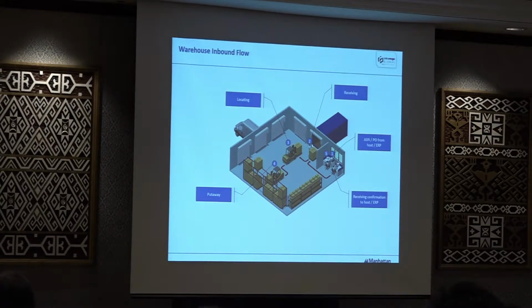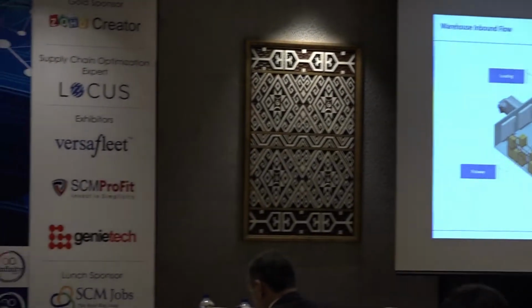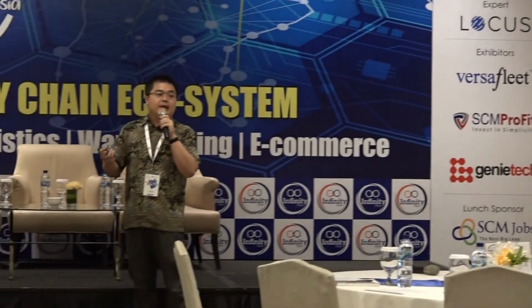Instead of relying on the human, now all the locations are already registered in the WMS. So the WMS can actually find the best location to store the product, in which rack or which zone or which area to put, whether it's an active area, a reserve area, a floor area, or an overflow area.